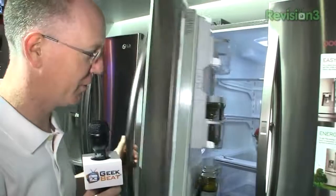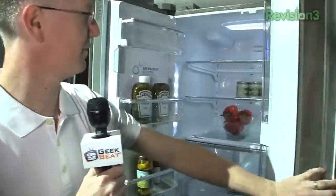Okay, I know that sometimes refrigerators don't seem so sexy, but lately there's been a lot of innovation coming out. The guys at LG are building some really cool stuff. This one I want to show you is a door-in-door refrigerator. Now I know you're thinking, oh, the refrigerator has doors, what kind of innovation is that? We can open the doors like a regular refrigerator.